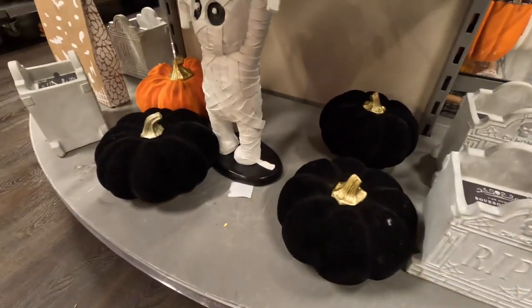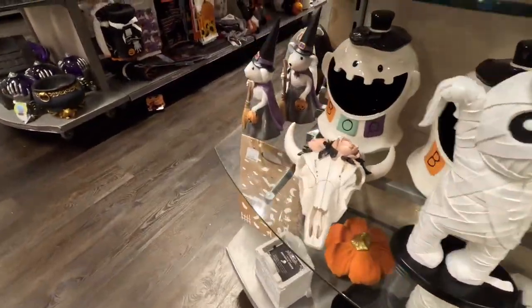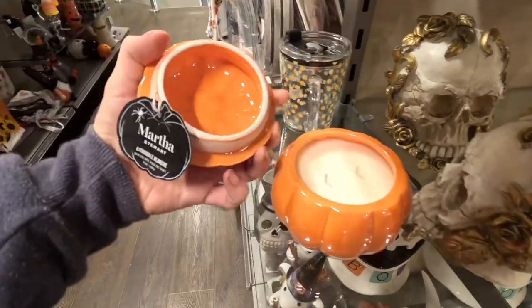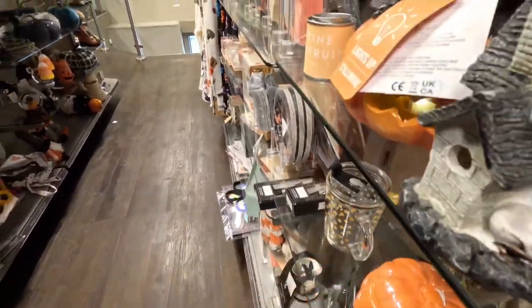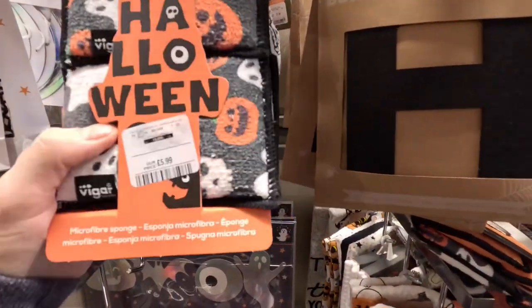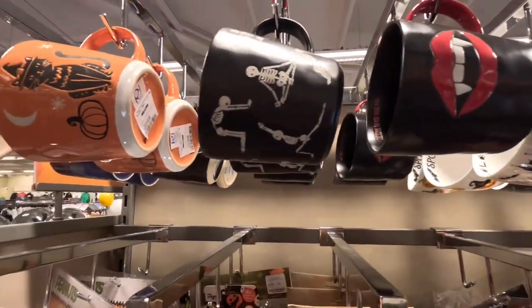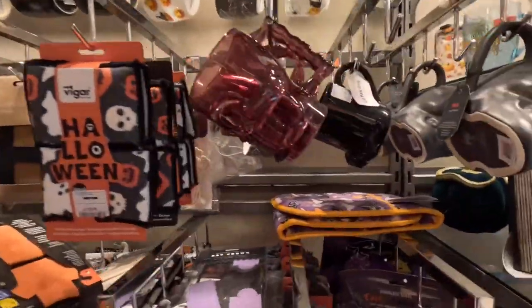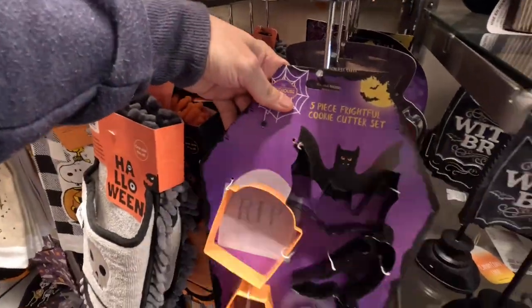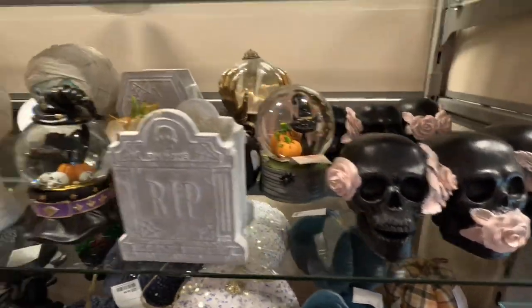More pumpkins, got a mummy, bottle of water, there's a candle, yeah, a little pumpkin candle. Got some really cool stuff, some bunting there, some sponges, more mugs. Really cool. Oven mitts. Cookie cutter set. That's really cool.